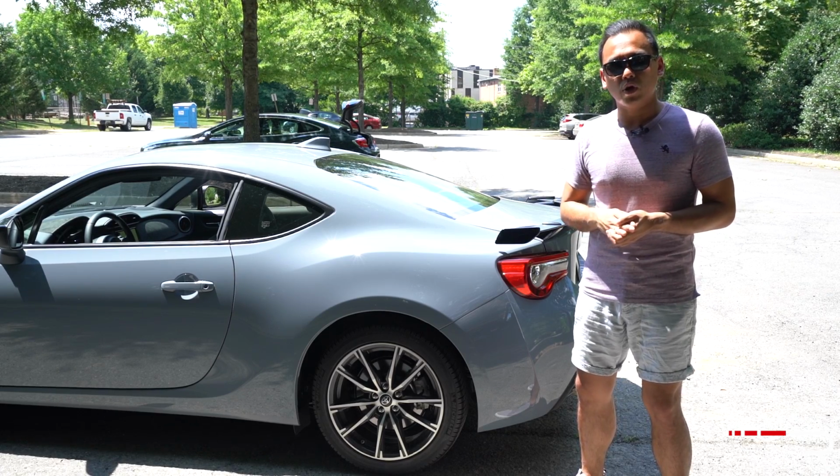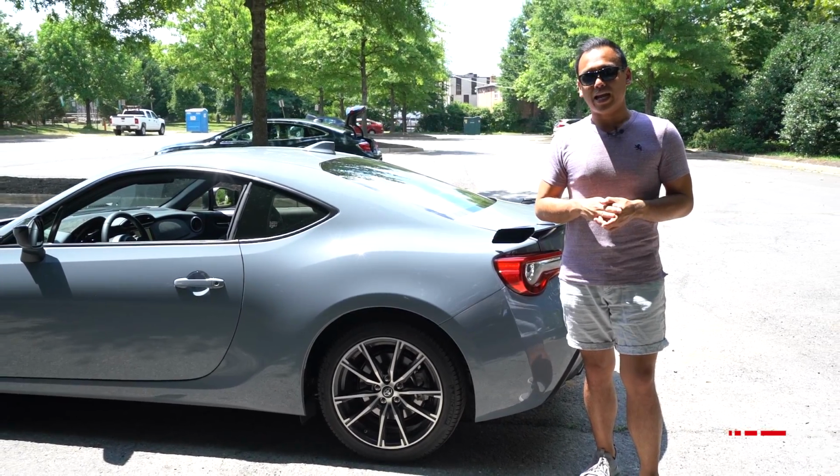But I hope you guys have enjoyed my full overview on this 2018 Toyota 86 GT Black.